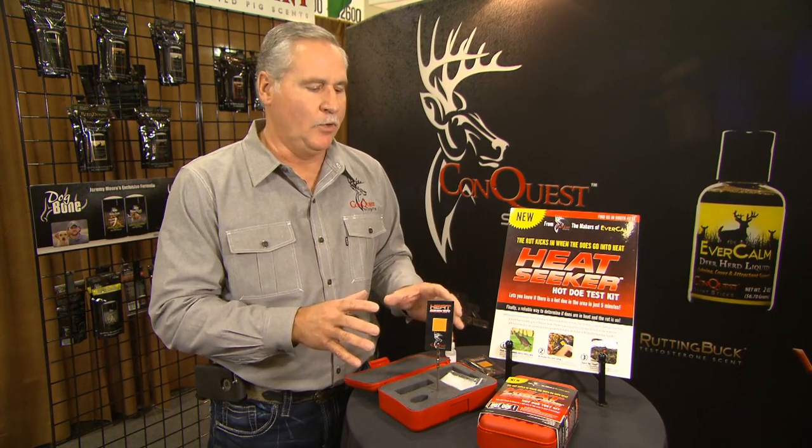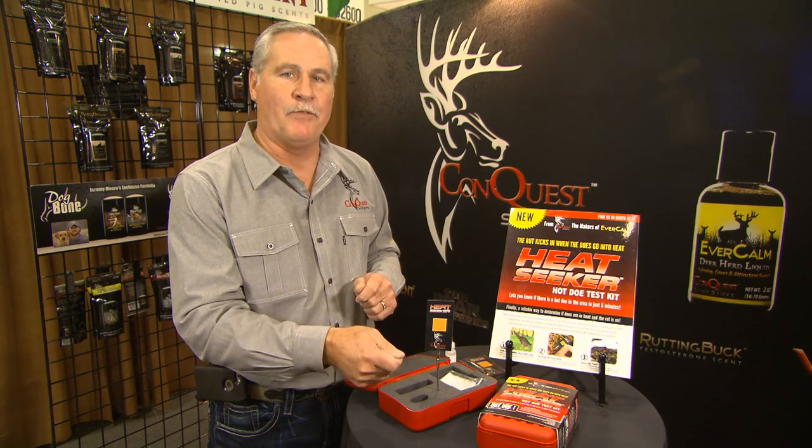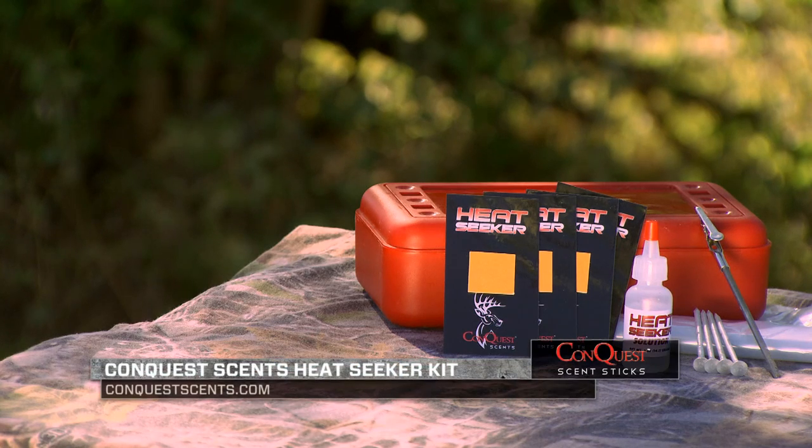Now as a hunter, you can get the heat seeker kit and you can, on your own, identify on that property where you're hunting when the does come into heat, to know when to spend the most time in the woods and be most successful seeing the majority of the bucks that are in that area.